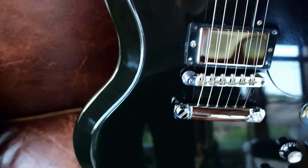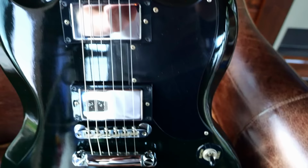They usually have an output around 13.7k ohms, and both of the magnets are Alnico 2s with ceramic wiring, and it's designed for razor sharp highs and well-defined mids and lows, according to our marketing materials.